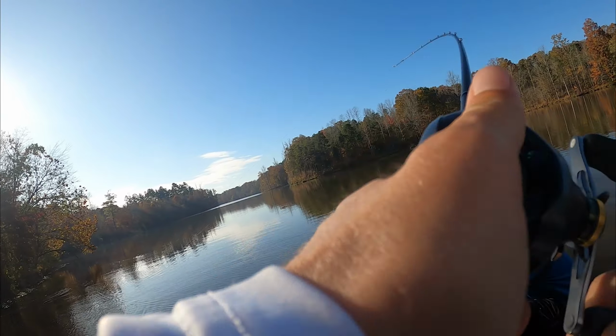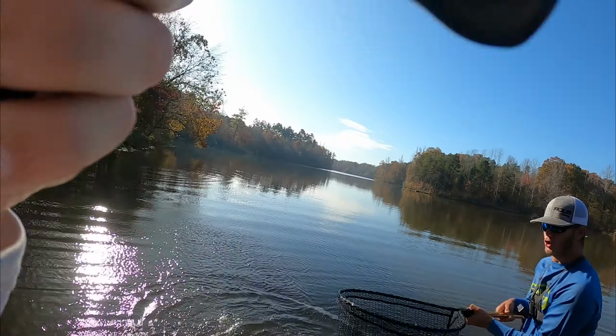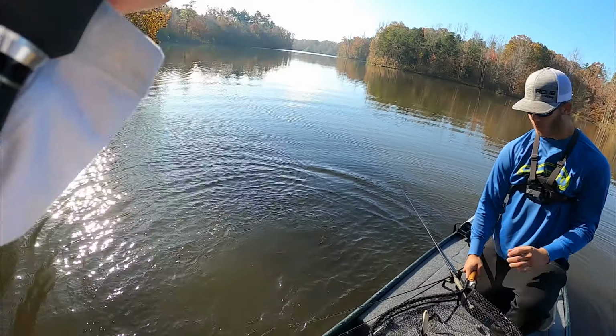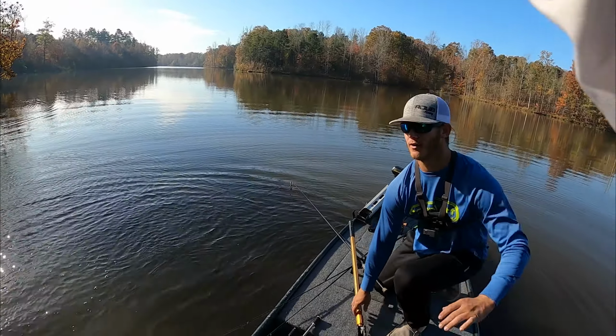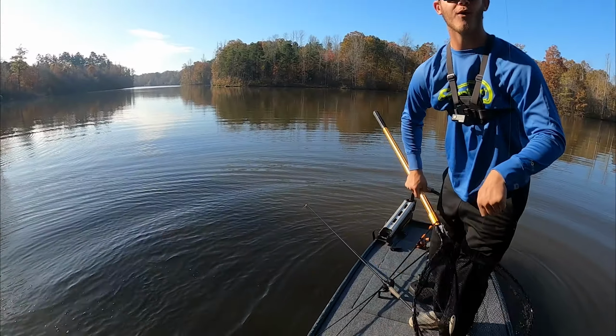I don't know if that's a bass. It might be a bowfin. If I got a bowfin, I swear to God. I don't know. That thing's old like a bowfin. Dude, that's a big bass. No way. I was about to be so pissed if that was a bowfin. Let's go, baby. We just won the tournament, bro. That's a big one right there, dude. That's like a 5-something.